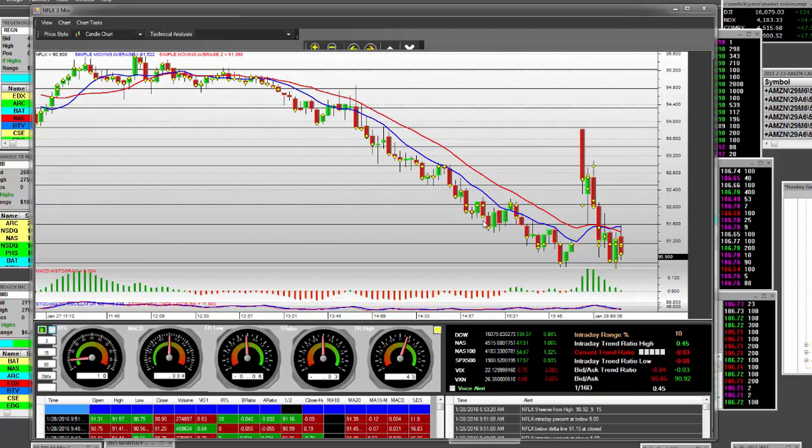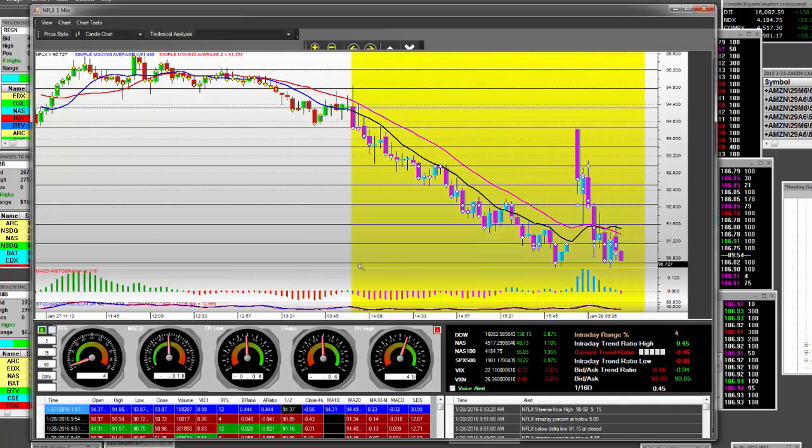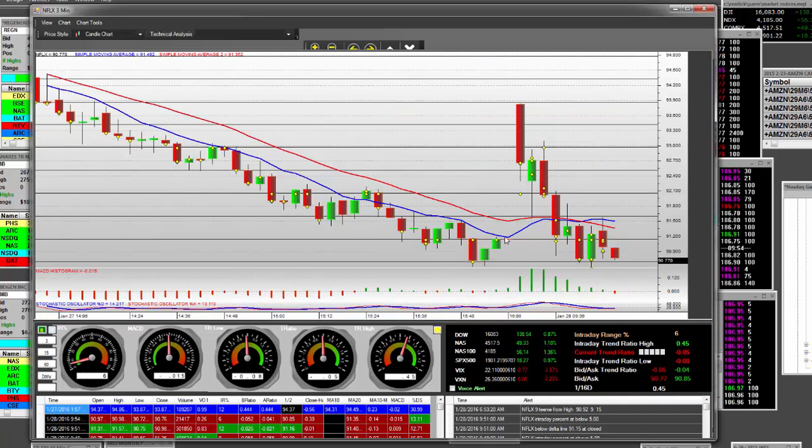Good morning. 1/28/2016. We have an opening bell gap. Now on the daily charts, Netflix has sell signals. And when you're shorting a gap, you want those daily sell signals and those trends to be down. It's not like that bull is ripping and roaring like it was. And once again, there's the sell gap on the opening bell.